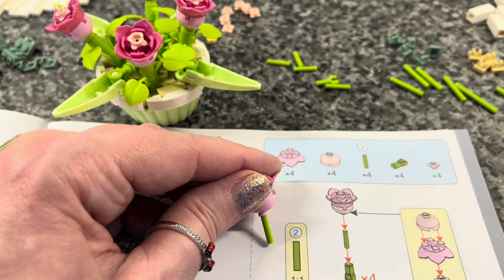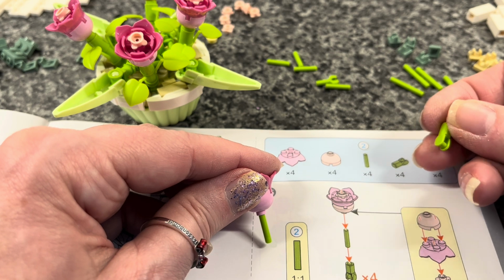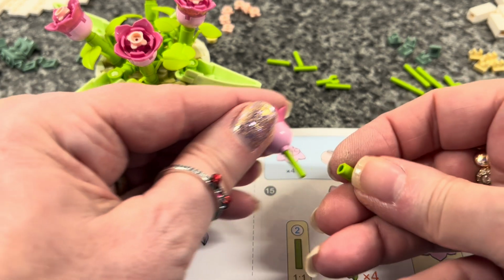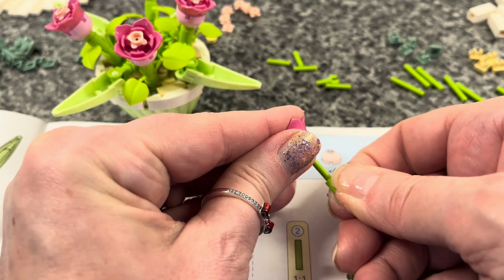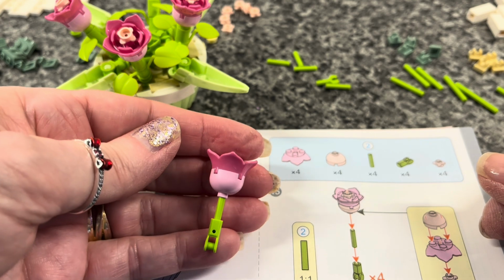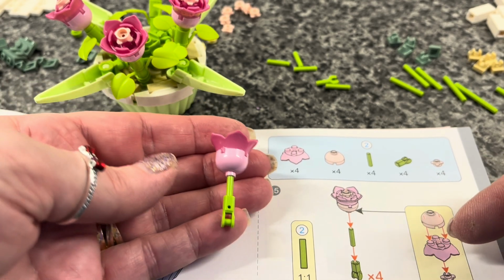I think that's that one. Yeah. So that goes into there like that. Just press it down. So that's that one. And I've got 4 of those to make now.